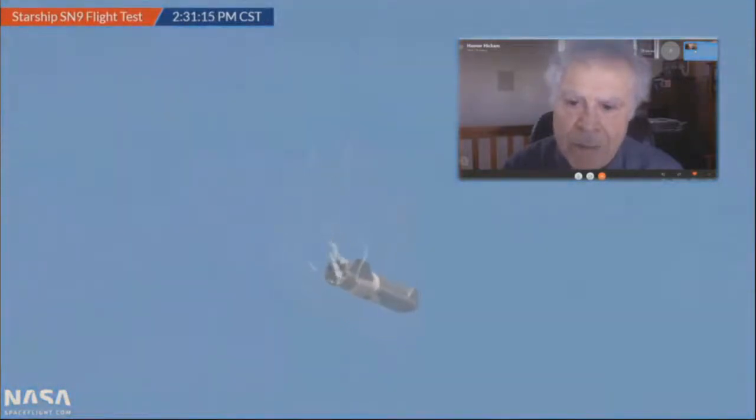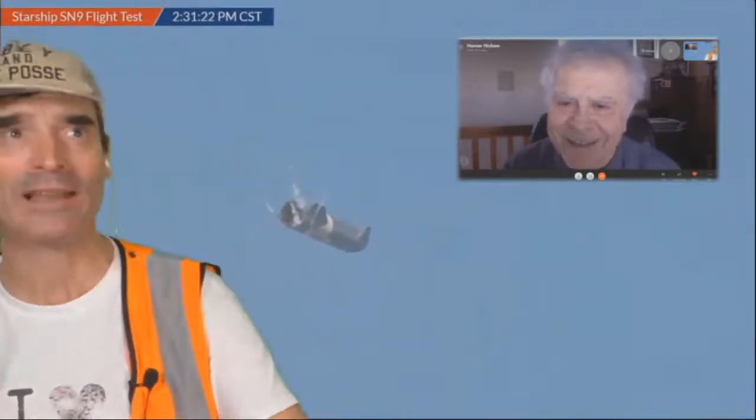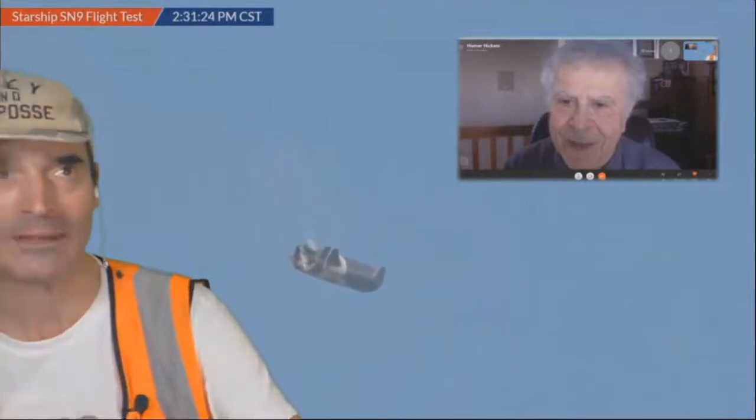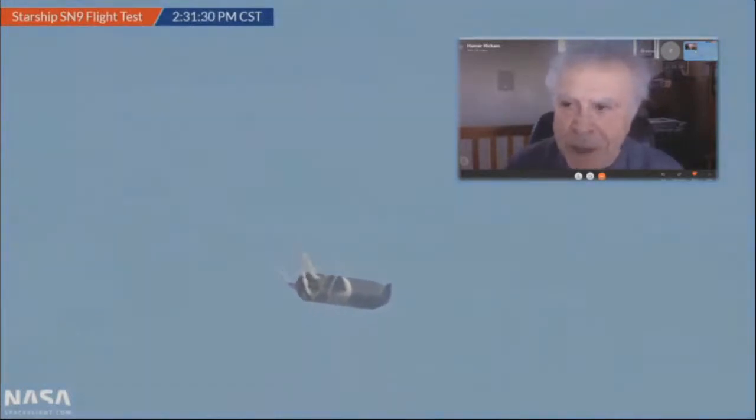So let's see what this landing looks like. Obviously they've got a way to go. What can we expect the landing to look like? What's the plan for the landing here? Three Raptors in the bottom should turn tail first. All right, here we go. We should be getting closer now. At least two Raptor engines need to come on to slow it enough, and then it should just land.